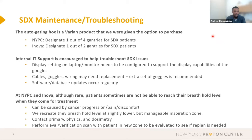Next, we'll speak about the SDX maintenance and troubleshooting. The auto gating box is a variant product that we were given to purchase. At NYPC, we designate 1 room for SDX out of the 4 gantries that we have. At Inova, they designate 1 room out of the 2 gantries they have for SDX patient treatment as well. All rooms are compatible and able to treat SDX patients, but for scheduling efficiency, it makes the most sense to have all of your SDX patients scheduled in the same room.